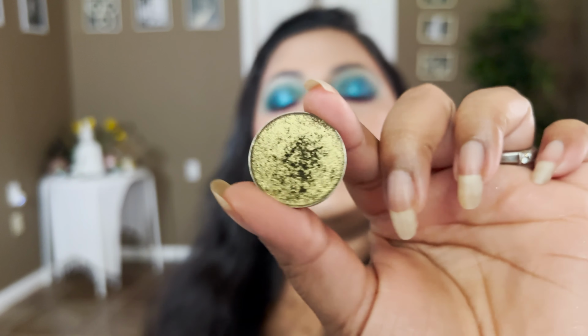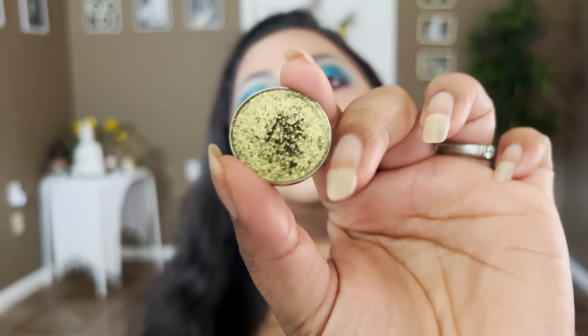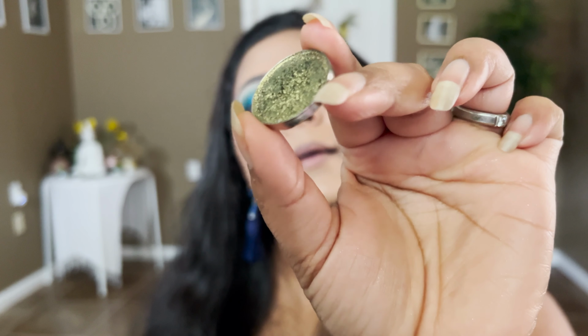Okay, now for the inner third, I want to use this Luxy Beauty eyeshadow, and this one is in the shade Rockstar, and this is more of a green shade, I would say, but it definitely has a blue shift also to it.